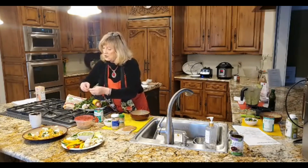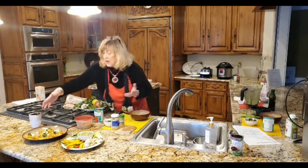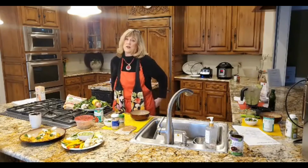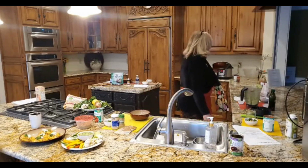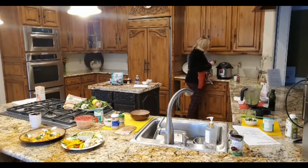Now, you could use these easily on a bun if you wanted to make a salmon hamburger, but they're great and beautiful just as our little patties. And then we're going to get some of our delicious chili over here, as soon as we let all of our steam out.